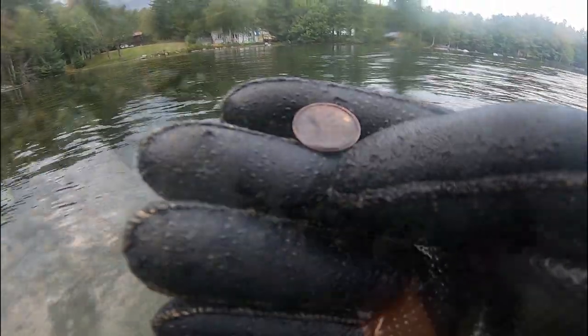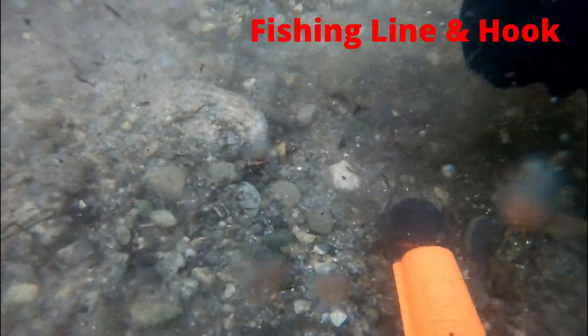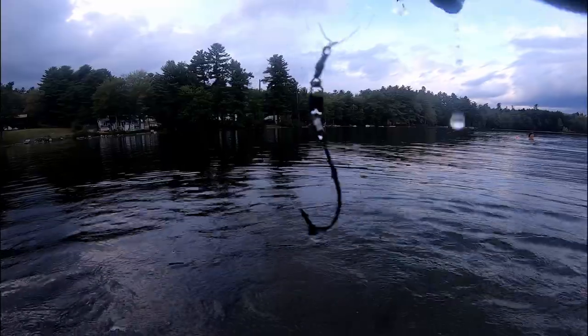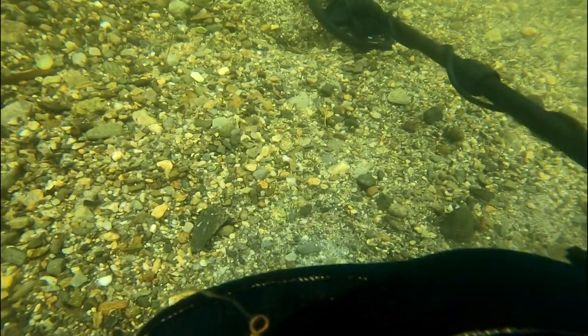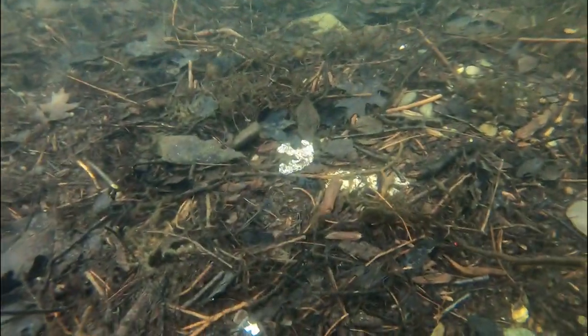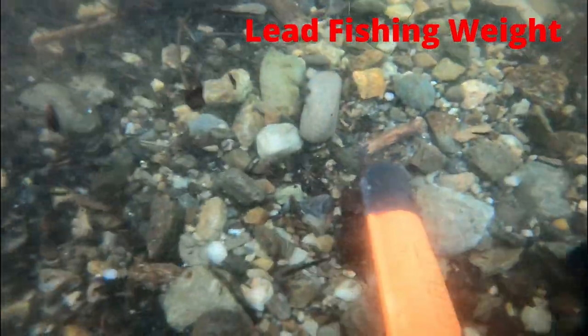Here's another U.S. coin. It's a penny. The next target was a fishing line and hook. It's good to get out of the water. Here's some more fishing gear. Pieces of tinfoil. And here's some more lead fishing weight.